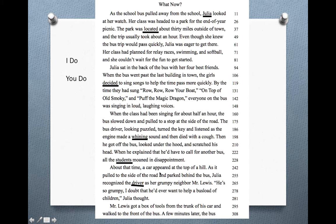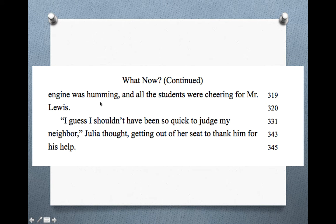About that time, a car appeared at the top of a hill. As it pulled to the side of the road and parked behind the bus, Julia recognized the driver as her grumpy neighbor, Mr. Lewis. "He's so grumpy, I doubt that he'd ever want to help a busload of children," Julia thought. Mr. Lewis got a box of tools from the trunk of his car and walked to the front of the bus. A few minutes later, the bus engine was humming and all the students were cheering for Mr. Lewis. "I guess I shouldn't have been so quick to judge my neighbor," Julia thought, getting out of her seat to thank him for his help.